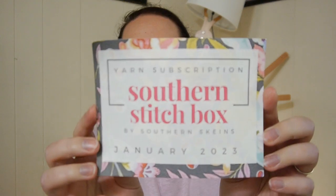The Southern Stitch Box. Okay, we have a link over to a free pattern from Meredith of A Lovely Blunder Knits. It is the 2023 knit along that we're doing with Zoom. And I am not going to turn the card around this month because there's a lot of information on here.